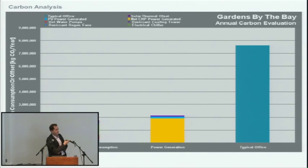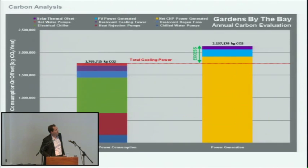I've always wondered quite what was going through our clients' heads when they said, we're going to benchmark a botanic gardens with cool glass houses against an office building, but that's the benchmark we had, and that was about 7,500 tons of carbon a year that it was going to consume. And we got right down to about 1,800 tons or so in terms of our carbon emissions. But then when we factored in the power generation from our biomass CHP and the photovoltaics and the other elements on the site, we're actually offsetting all the power, all the carbon required to run the cooling systems by our on-site generation. So we end up with a net carbon positive cooling system for the site.